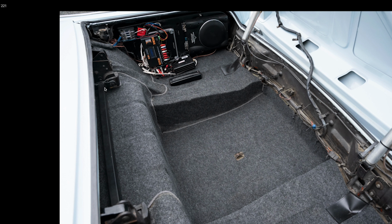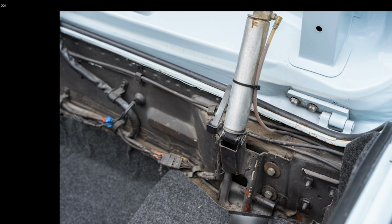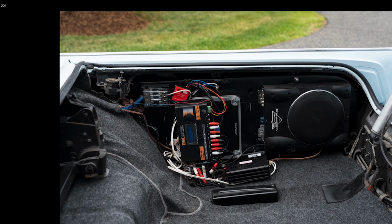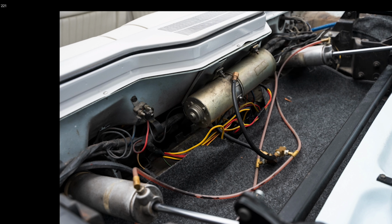It does have the bar, which is a factory item, '66, '67. That was an engineering fix from Ford, Lincoln, if you will. And I'm working on a video now to talk about why in '64 and '65 you have to install that kind of bar in your car. You really should. You see the original lines here, right?